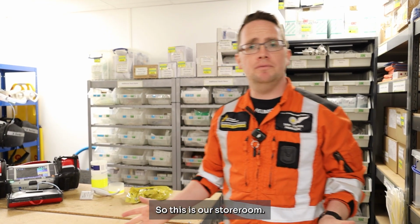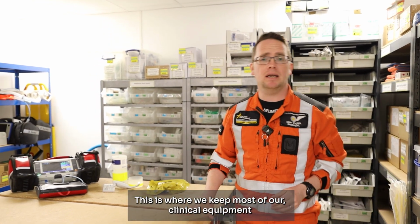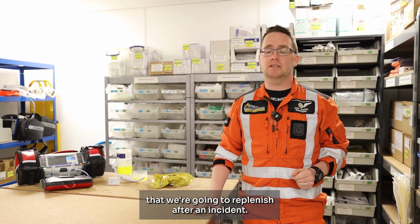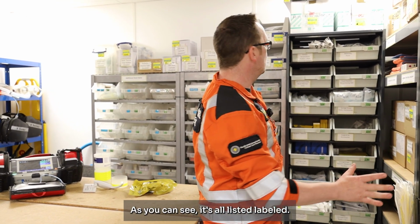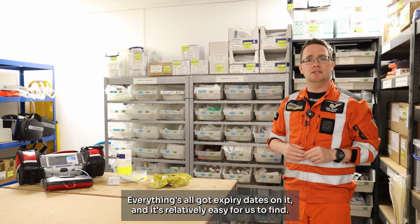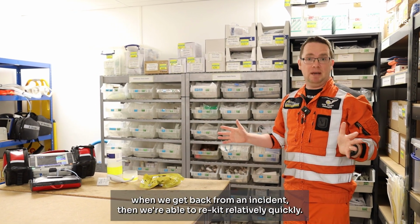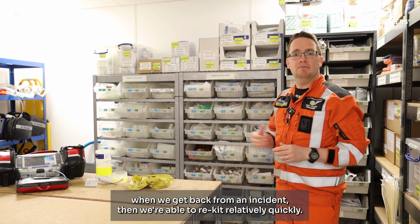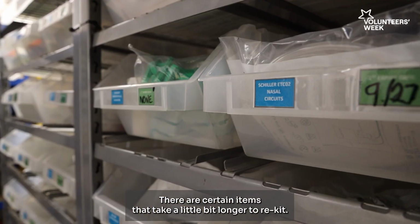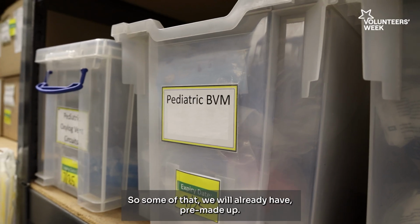So this is our storeroom. This is where we keep most of our clinical equipment that we're going to replenish after an incident. As you can see, it's all listed, labelled, everything's got expiry dates on it and is relatively easy for us to find. And that means that when we get back from an incident, we're able to rekit relatively quickly. There are certain items that take a little bit longer to rekit, so some of that we will already have pre-made up.